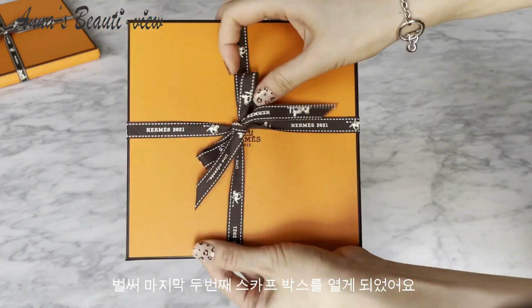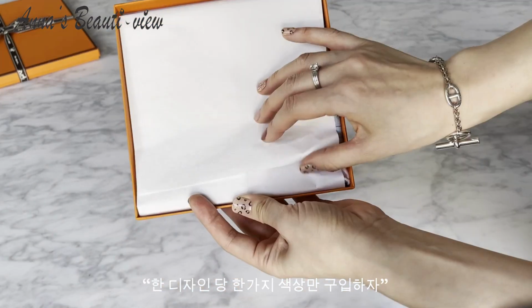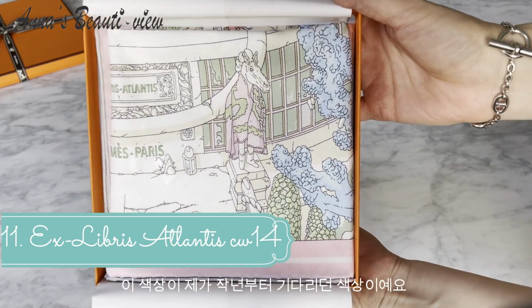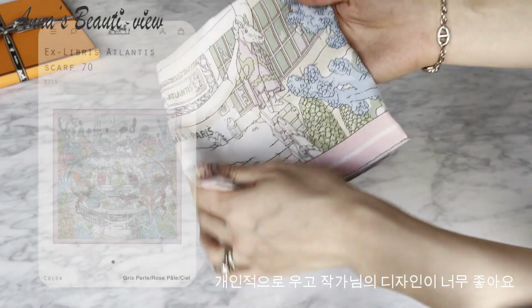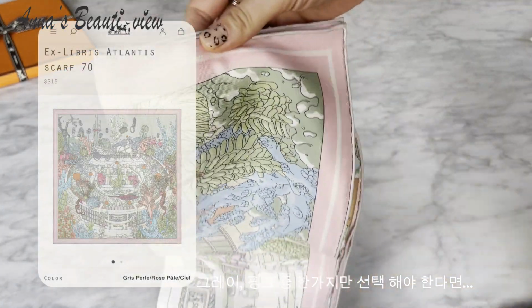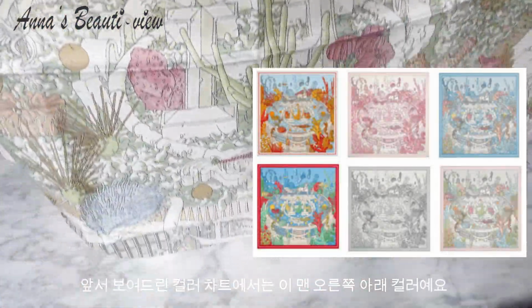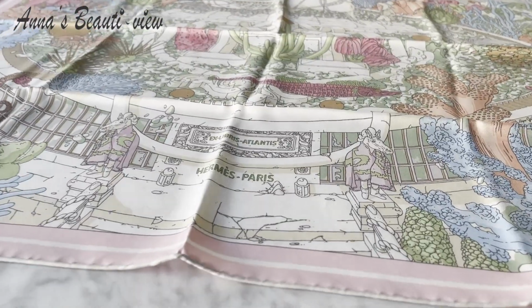Okay, it's already the second last scarf in this box. What do you think it is? I must say I couldn't follow my rule, buy only one color per design this season. Look at this color, it's so beautiful. This colorway was what I was waiting for. It feels actually really different than the gray color that I showed you earlier. If I had to choose only one color, I'll be in big trouble.